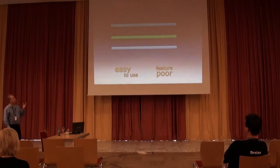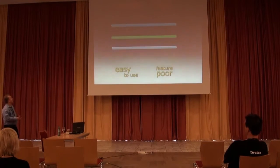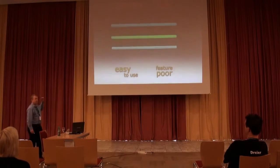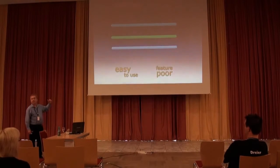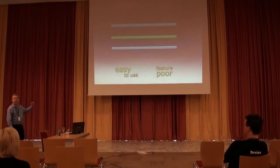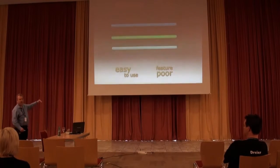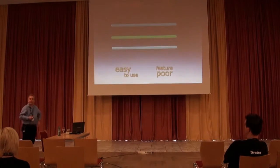Quite often, there's a tension between rich features and easy to use. In any system, if you put a lot of features into it and make it a very rich one, there's a lot of complexity in using it, a lot of options. If you make it very simple, it's usually because you're stripping out features. So when we grade CMSs, we grade them somewhere on this scale: easy to use but feature poor, or a lot of features but a little more complex. And we might put Joomla here as this green line, somewhere in the middle between some of the other CMSs.